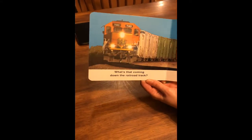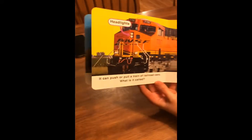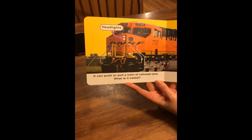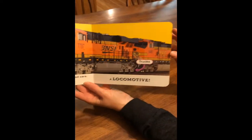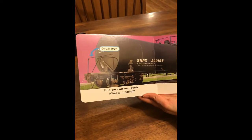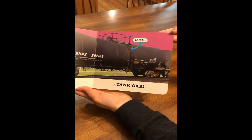What's that coming down the railroad track? A train. It can push or pull a train of railroad cars. What is it called? A locomotive. This car carries liquids. What is it called? A tank car.